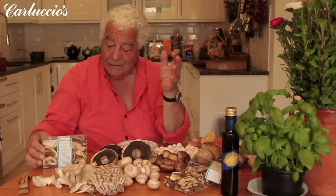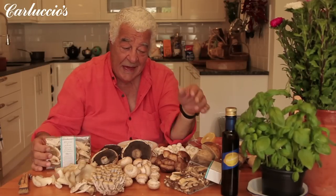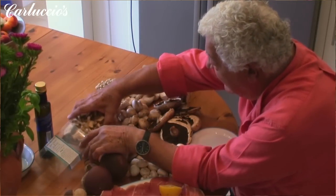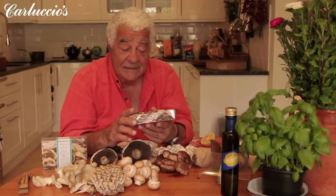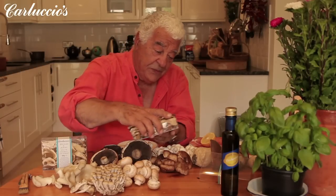However, the possibility to give the taste of the porcino is with this, the dried porcino, which Carluccio sells as well. It is cut in slices and dried. And when it's soaked for a few minutes in water, then you can use it as a taste enhancer of every dish that you do with cultivated mushrooms.